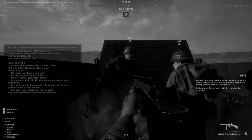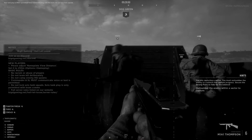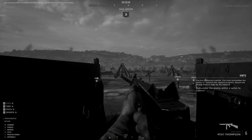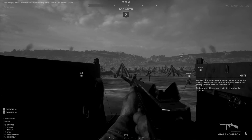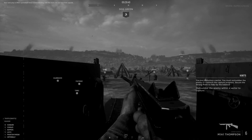No matter what the Germans did, the outcome was always inevitable. The Allies were able to secure the beaches and push inland to continue to retake the French countryside from the German occupation forces. Many months of vicious and deadly fighting lay ahead, but for now the D-Day landings were a success for the Allies.